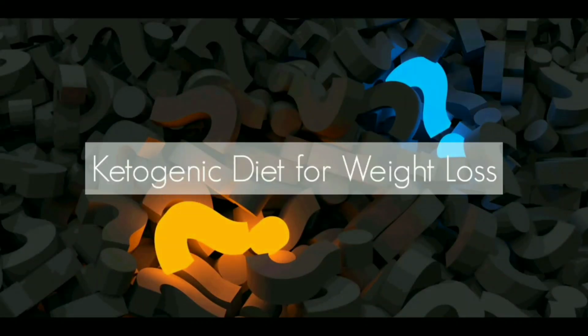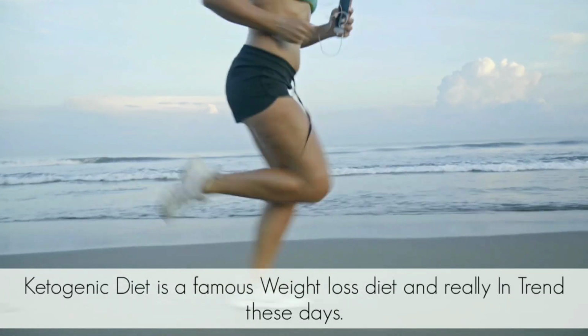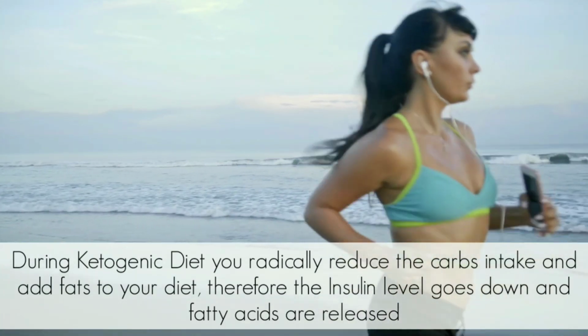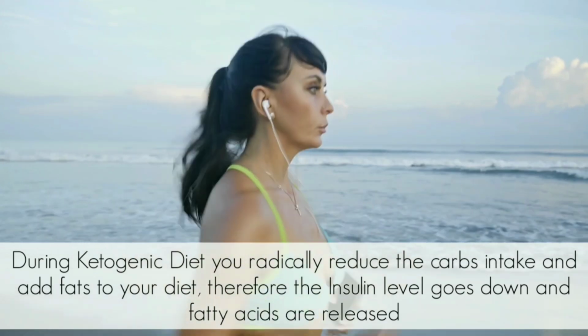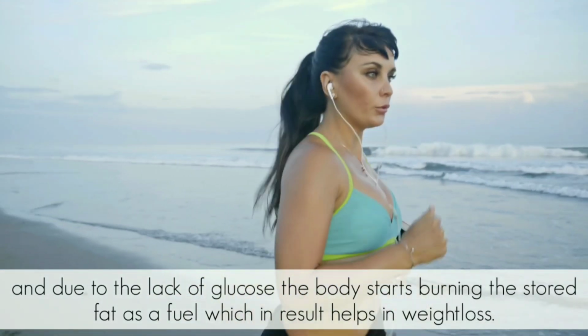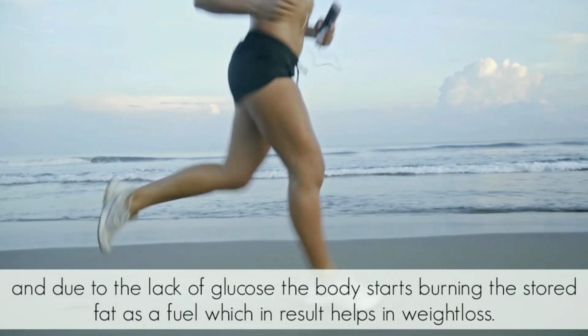Ketogenic diet for weight loss. Ketogenic diet is a famous weight loss diet and really in trend these days. During ketogenic diet you radically reduce the carb intake and add fats to your diet, therefore the insulin level goes down and fatty acids are released, and due to the lack of glucose the body starts burning the stored fat as fuel, which in turn helps in weight loss.